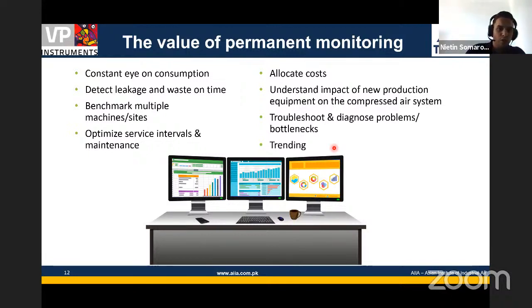You can optimize service interval and maintenance, meaning, for example, if you install sensors before and after a dryer or before and after filters, you can see immediately if the pressure loss is too high, so you need to change the filters or you need to change the desiccant. So permanent monitoring is not only for saving energy, it's also for optimizing your maintenance management.